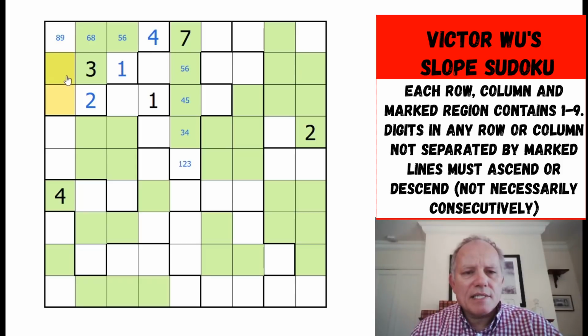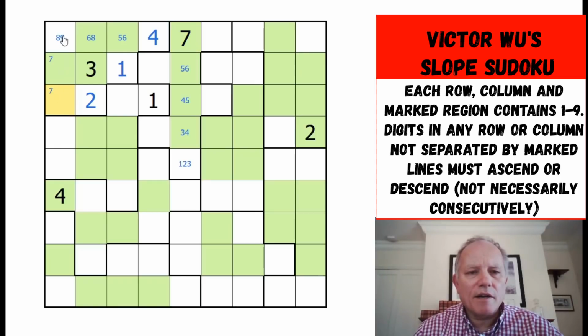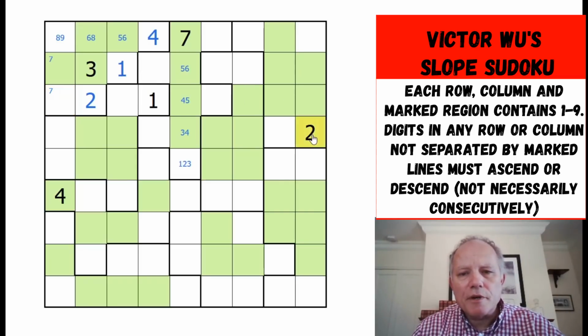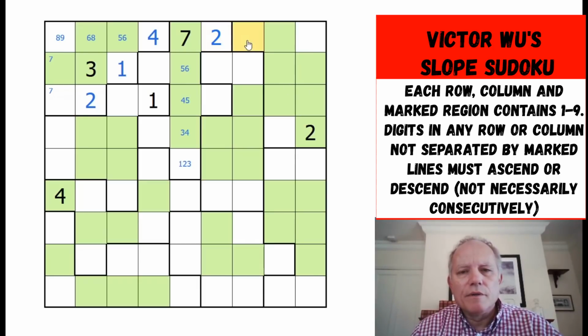One of these is seven, isn't it? Because of that given seven. I was going to say it can't be this, but it can be seven, eight, nine, six, five. Oh, look at the top row. Where's two going to go? That two is ruling out all of those, so two can go in there. Wow, this is strange. Right, 4, 7, 2.